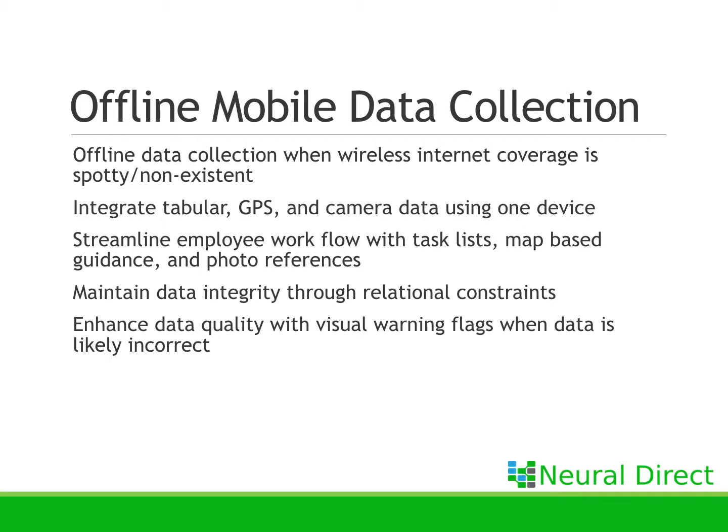Task lists, map-based guidance, and photo references streamline your employee workflow to further reduce time and effort costs. In addition to avoiding typos, data integrity is maintained through relational constraints. For example, with a paper process, it's possible to enter searcher efficiency trial data for a day with no actual search, but with the app, this is not possible.